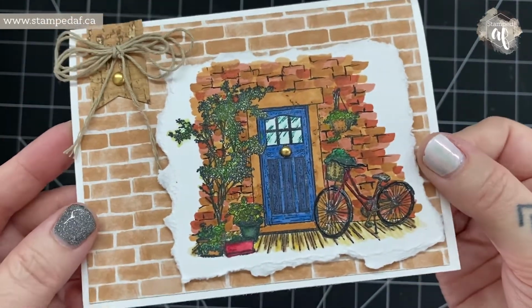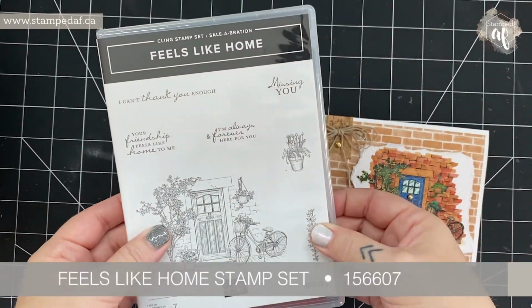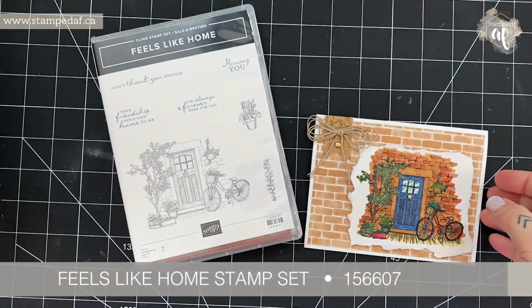This week, I wanted to show you this card. It is featuring the Feels Like Home stamp set. You can get this for free in Canada with a $60 order before taxes and shipping.